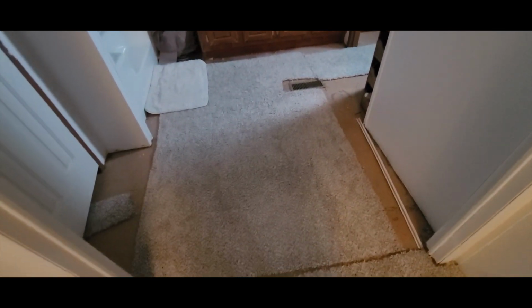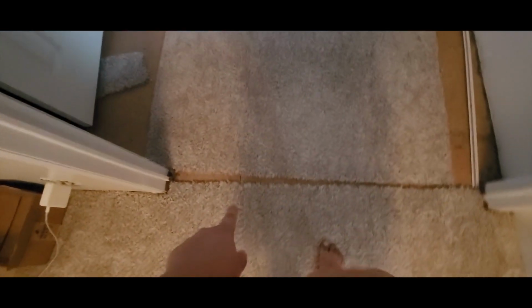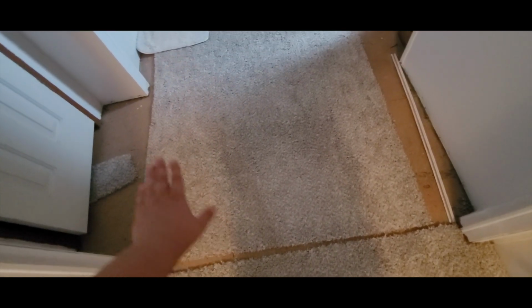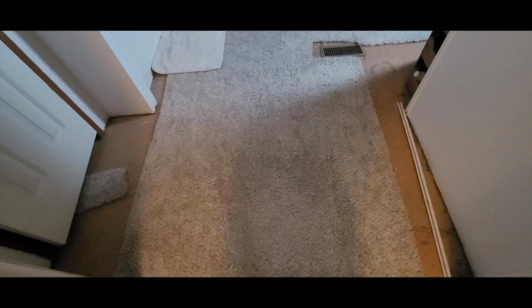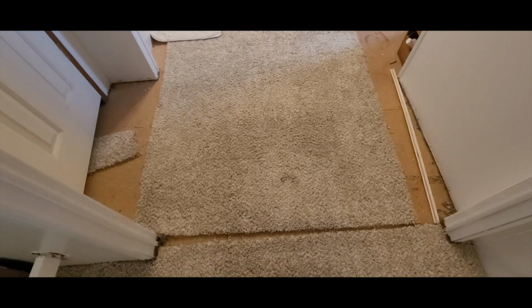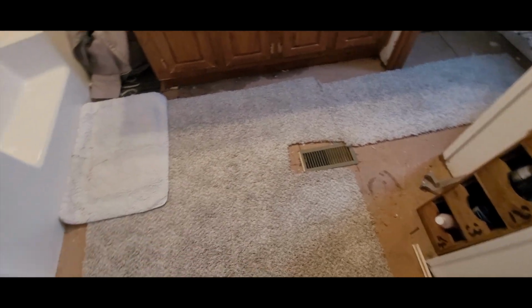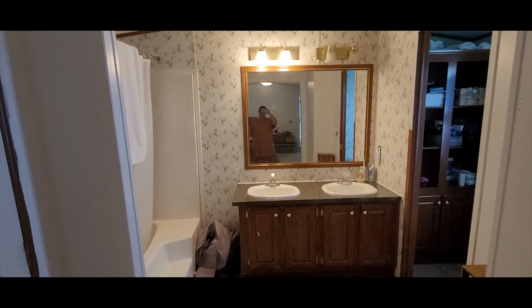Okay, bathroom. We've done nothing to the bathroom. We had leftover carpet, so we decided we should probably put some of this carpet here so we're not stepping on the floor and getting it scuffed up, and for more comfort for us. So we put this leftover carpet on the floor. So far it's working good for us until we can get this bathroom entirely done. But we've done nothing here.